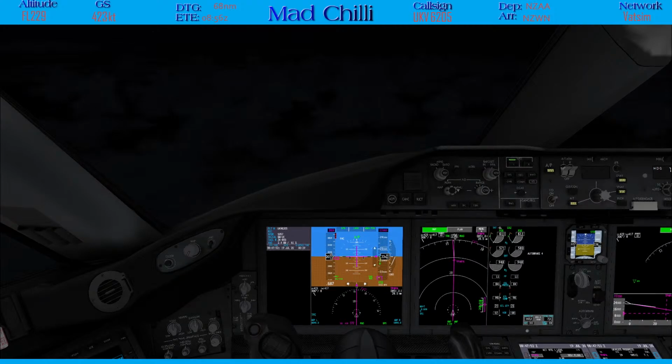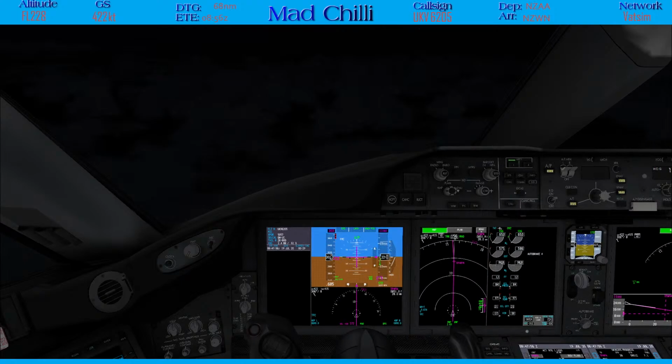Alpaca 295, contact Auckland control 123.9.